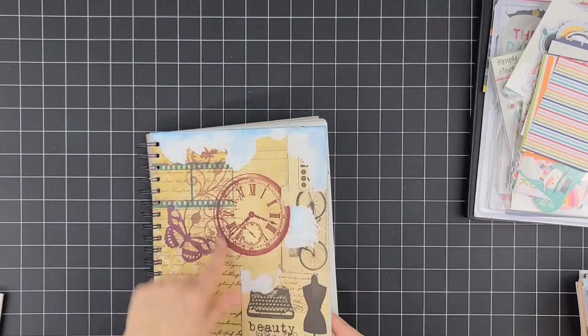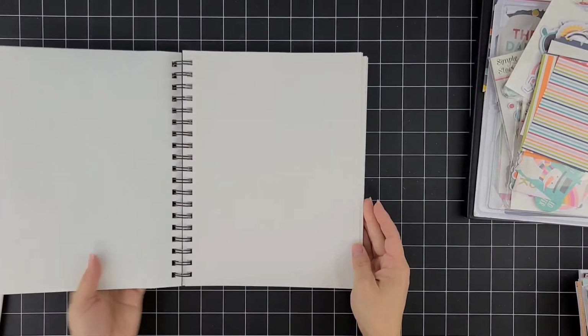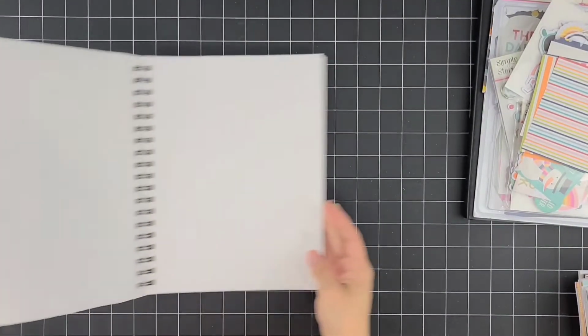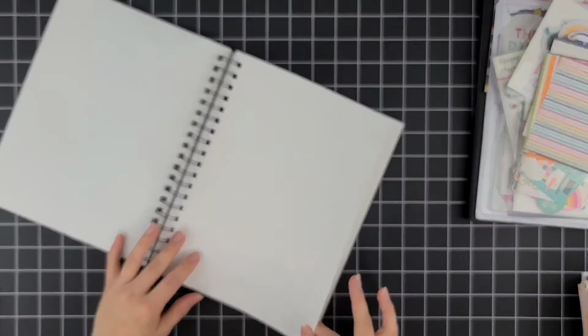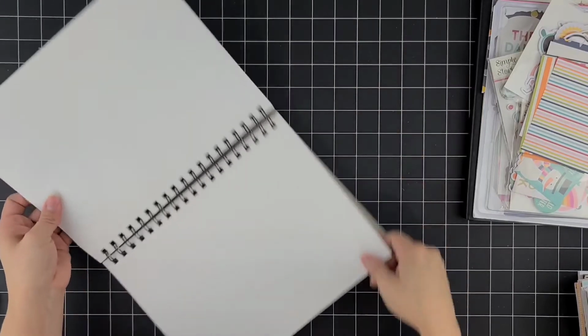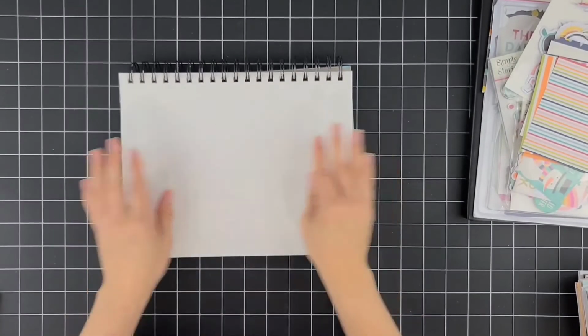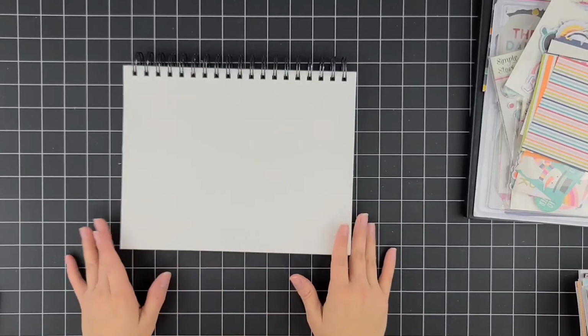This is, I mixed media this. I don't even know what size this is, probably like an 8.5 by 11. But this is my art journal. I may cut these down and do like a 6x6 little book, or I may just keep them like this and do my art journals this way. I kind of like the way the landscape layout looks.